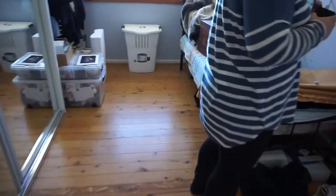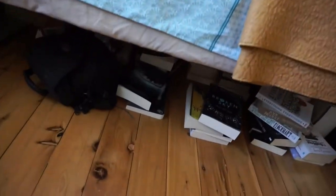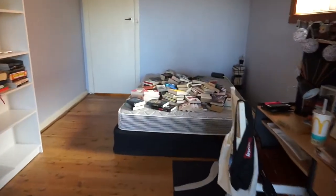And now for these ones. And then on to the bookshelf. I did not realize how many books I owned until now. This is a bit crazy. All right, here we go.